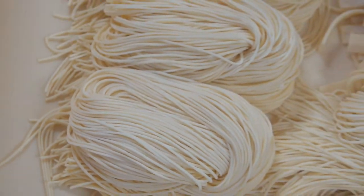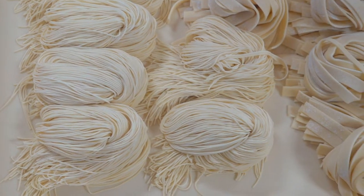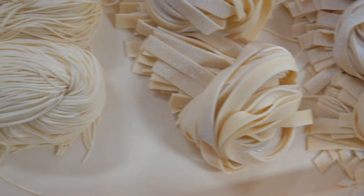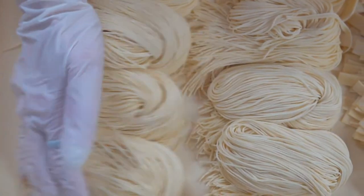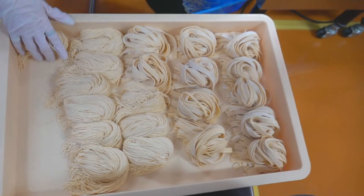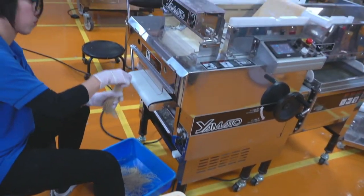So having the same dough and then turning it into different sizes, different shapes can also be a good idea for you to do. So if you hit the perfect dough recipe, then you can probably use it for different sizes, different shapes. So that works, right?